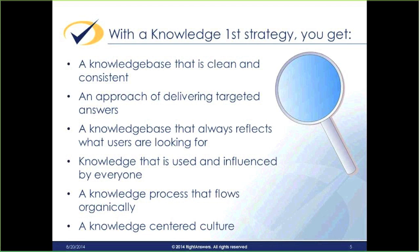You also have knowledge that's used and influenced by everyone. And what does that mean? Well, that means that people can comment on the solutions that they're finding. They can ask other questions. They can suggest new articles to go into the knowledge base. And that just makes the whole knowledge process become organic and become part of everyone's job. It makes your knowledge base better, and you end up with a knowledge-centered culture.